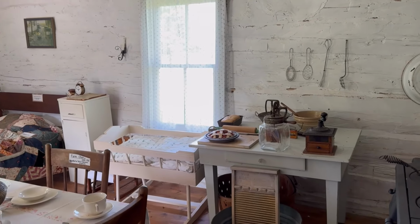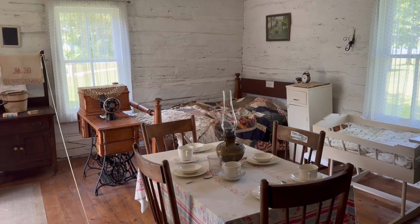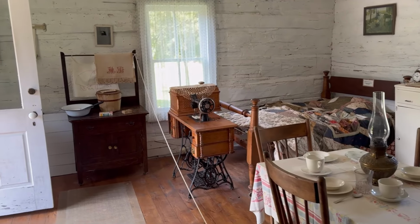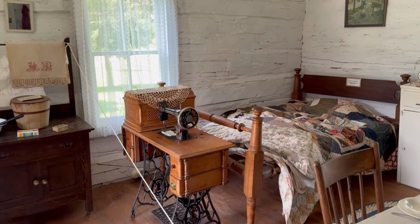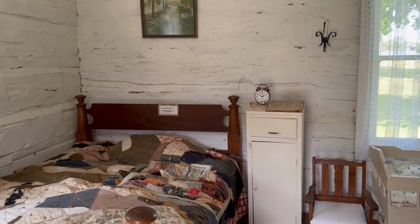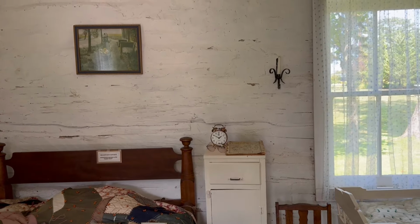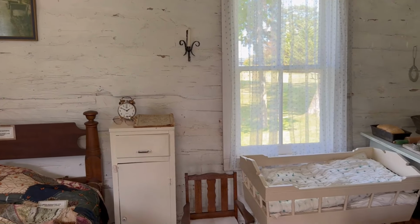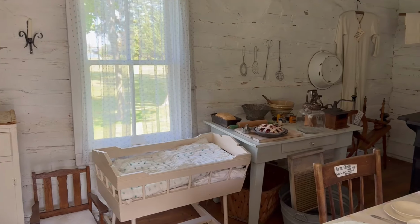Although the museum mainly focuses on the logging history of the area, there are many artifacts relevant to northeast Wisconsin. The museum is open during the summer months, and although there is no admission charge, they do recommend donations of $3 for adults, $1 for teens, and children get in for free.